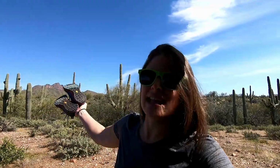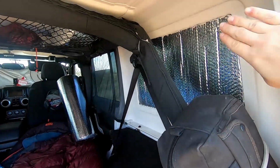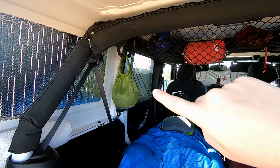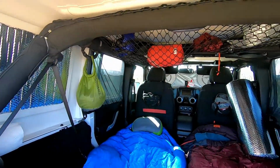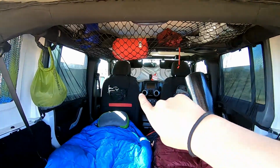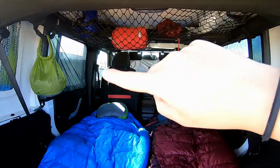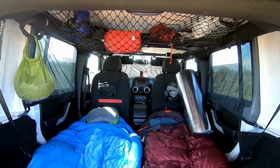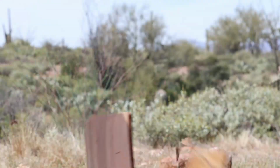Our Reflectix task is complete. We decided to just do these back windows for now, here and here. We have our mesh screens on the passenger doors here to allow airflow. Makes it really, really nice. And we do have a sun shield at the front because that's a staple in Arizona. You have to have that.